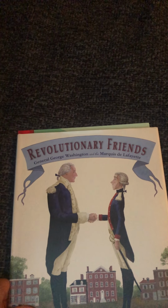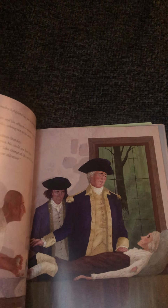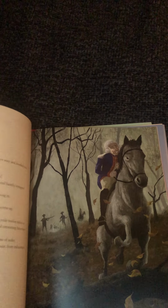We read this nonfiction picture book format. I really like the illustrations in this one. Very good. My son thought this one was boring, but I liked it. I think the illustrations got me. They are beautiful.